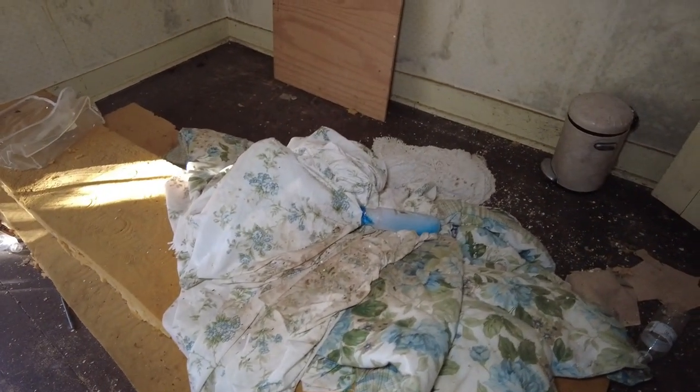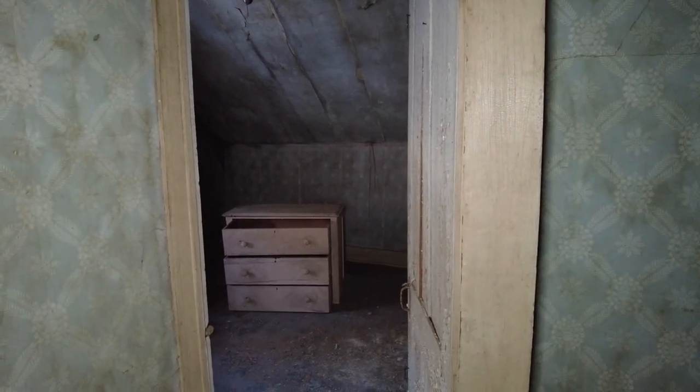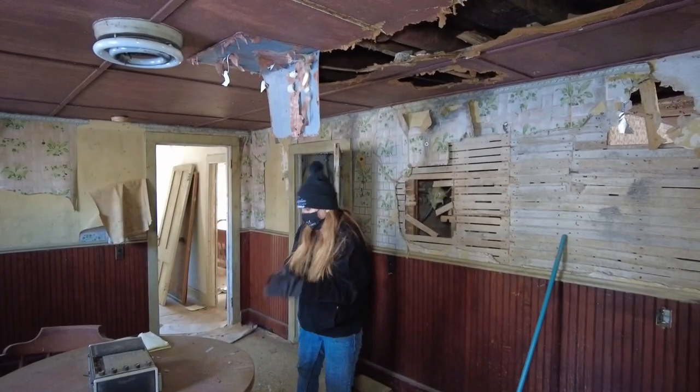It's adorable. Cute. I can't remember which one was Daniel's room. I think it was that one. Yeah, right there. Wait, that's the big one. Maybe that was the parents' room. I don't know. Whatever.